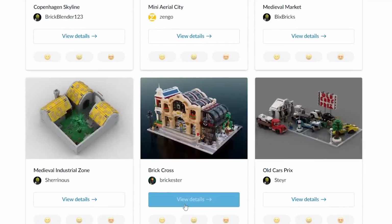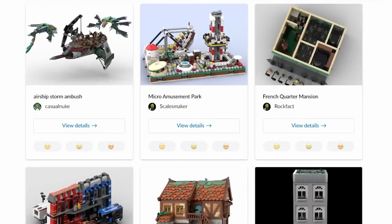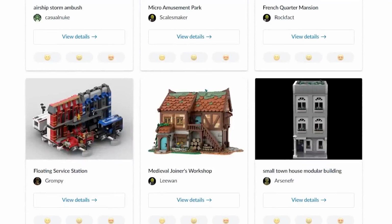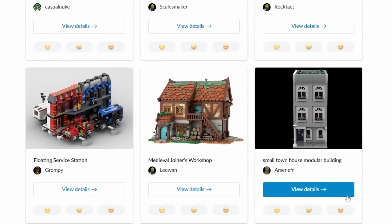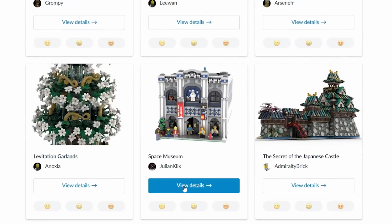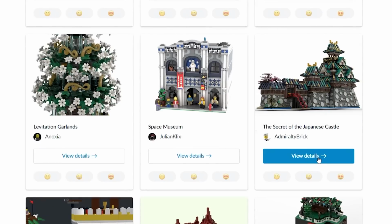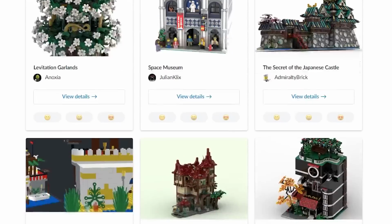Wow, look at that. Is that a train station? Brick Cross? We got a really cool train station that I've yet to build in the most recent Bricklink Designer Program series, but I can't wait to integrate it into the amusement park. Space Museum! Whoa, that's cool. Look at this tree here, too. And look at this, the secret of the Japanese castle.